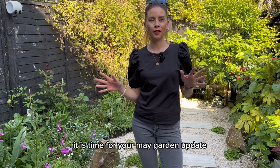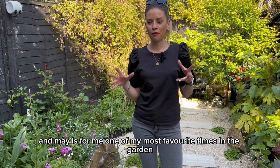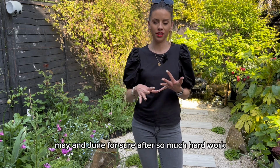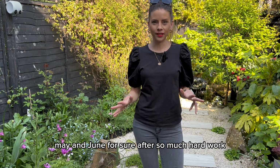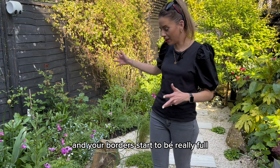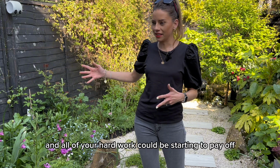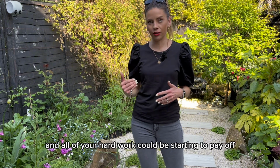It is time for your May garden update, and May is, for me, one of my most favourite times in the garden. May and June, for sure. After so much hard work, it's finally when things start to come together and your borders start to be really full. They're ready to explode, and all of your hard work could be starting to pay off.